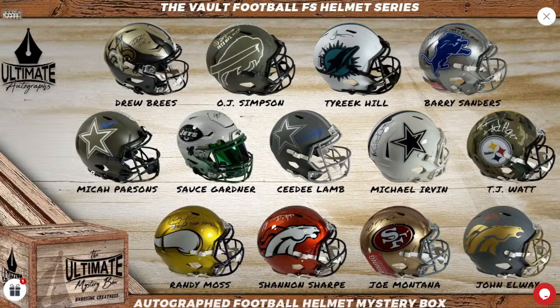And this series is full of headliners. I believe only two names that you see in this graphic are gone. That'd be Drew Brees and Shannon Sharpe. So many other big names left. I mean, we have Straight Cash Homie, Randy Moss, Flash Authentic, one of the best receivers in the league's history. You can double up with Moss and, in my opinion, the GOAT running back Barry Sanders with the 1997 NFL MVP inscription.